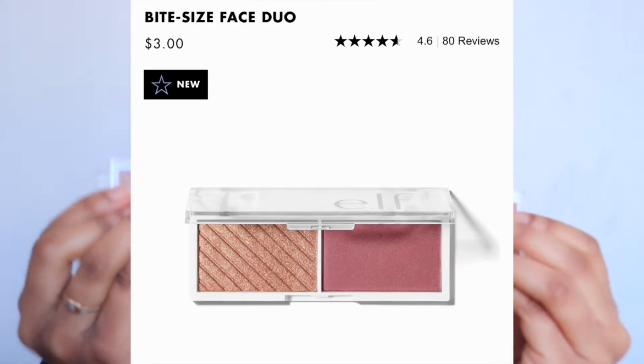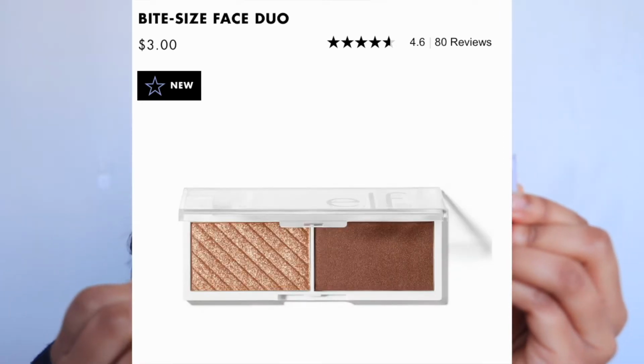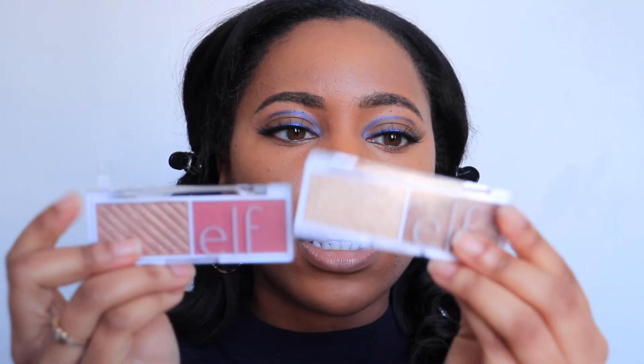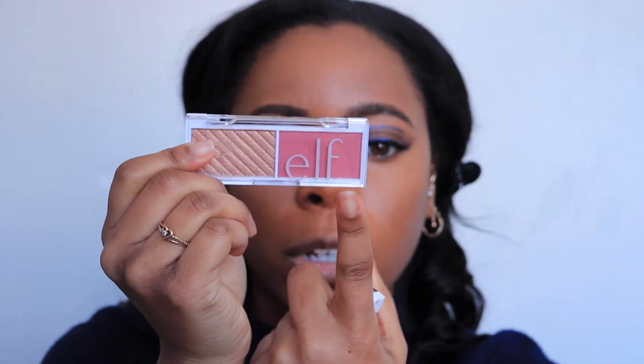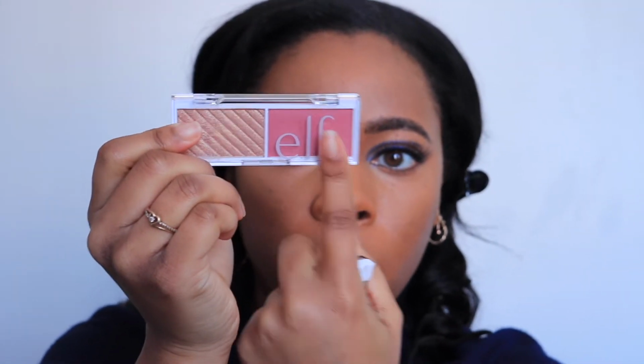For bronzer, we picked out the e.l.f. Bite Size Face Duo Palette. I have two here. I have pomegranate, and this one is in coconut. So I'm going to go in with the coconut palette to bronze, and then after that I'm going to go in with the pomegranate to use as a blush.